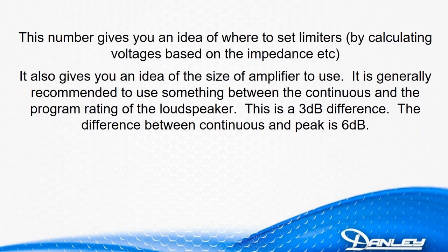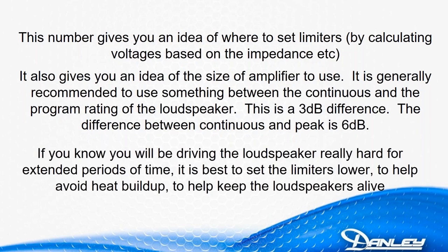We normally don't recommend running amplifiers up at the peak capability because so many people will just take it up to there, using that not for peaks but as a continuous level, and just drive the average level too high, and it's bye-bye loudspeaker. If you know you're going to be driving the loudspeaker really hard for extended periods of time, you're out in the desert and you're doing a 24-hour event, or in some places in Europe where they'll run from Friday afternoon till Monday morning, back when you could actually go to clubs and do that.